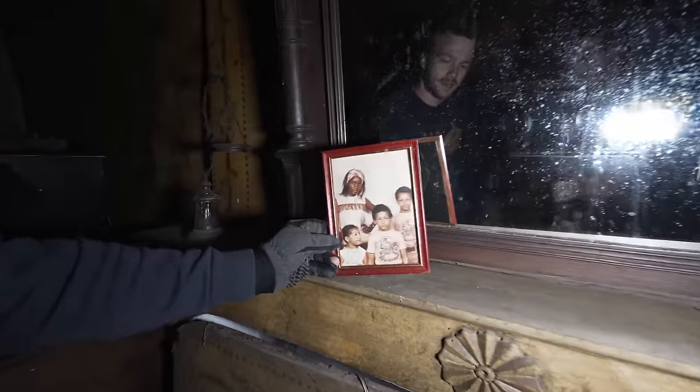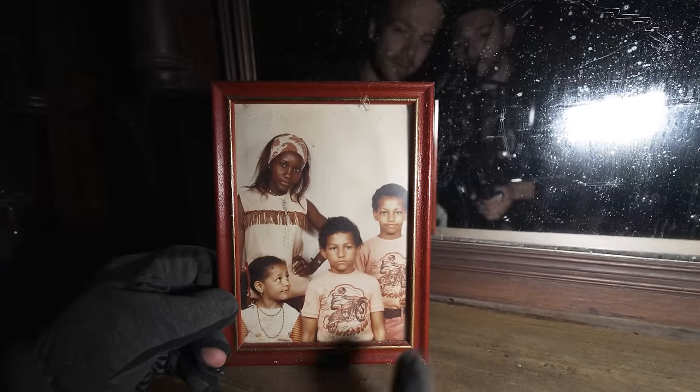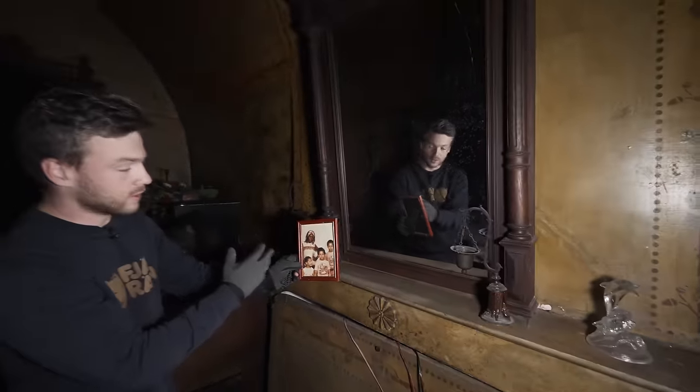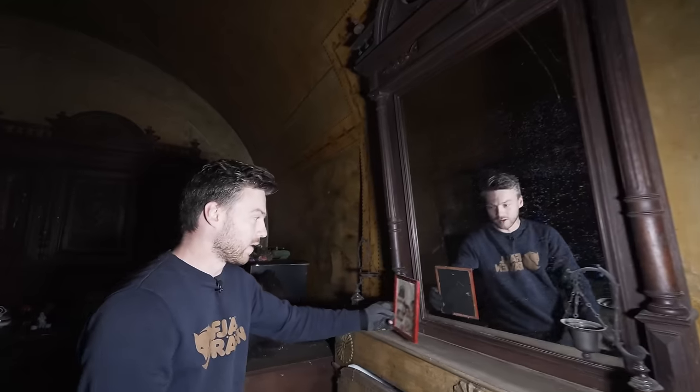Jeez. Look at this picture. This is his family. These are the boys and the girls. Two girls and two boys. I think that's the child that we saw sitting at the table. Wow. You see, some are very dark and some are a little bit whiter. So that's normal because he had a dark wife and he was white.